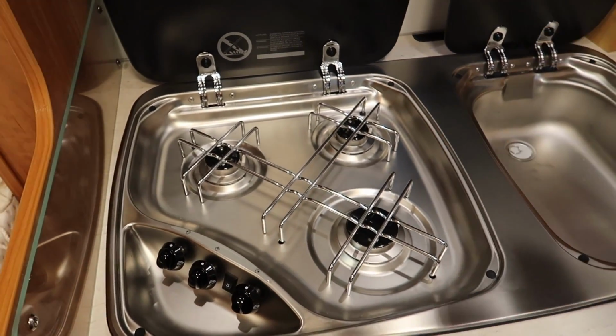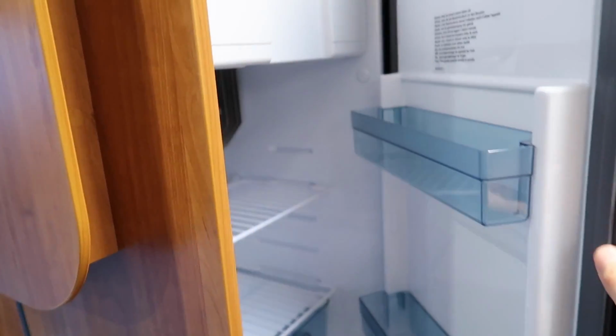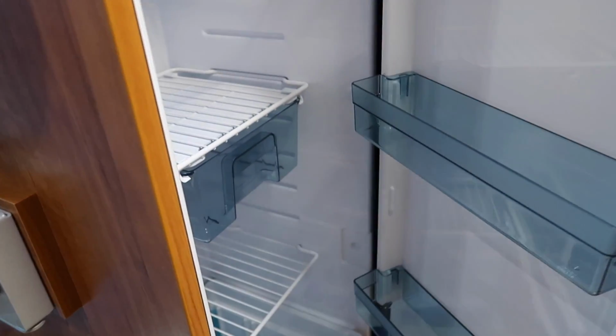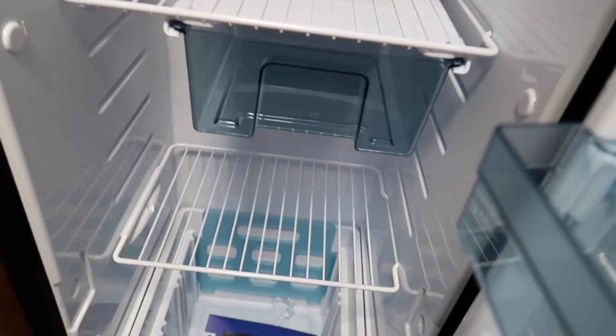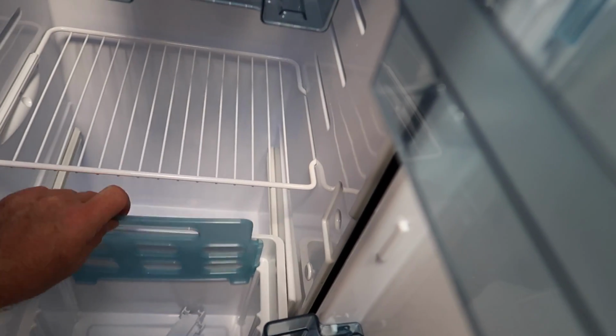So again, it's just something to be aware of, that you're not going to cook a huge meal on a small hob like this. It's got the tall Thetford Fridge, which looks good, but if you want to store large bottles, large 2-litre bottles, you need to do those in here.